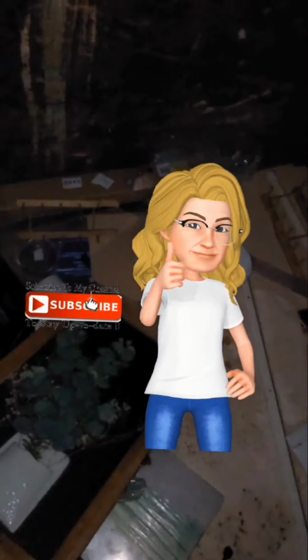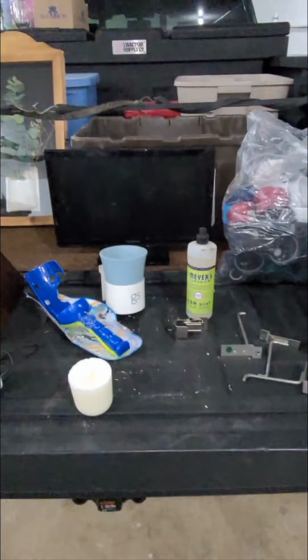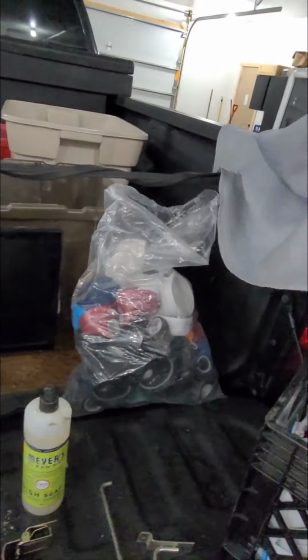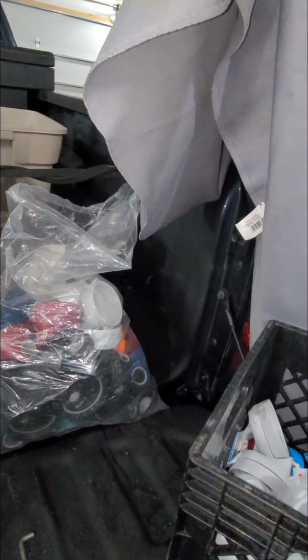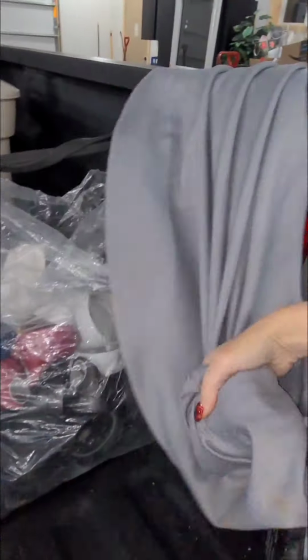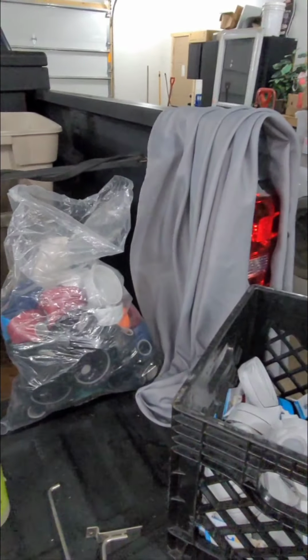I'm gonna load this stuff up and we'll be on to the next. We have Bed Bath and Beyond. So I wasn't exactly sure what this gray fabric was. It is a round tablecloth. So I'm gonna throw that in the wash and I'll be able to use that.